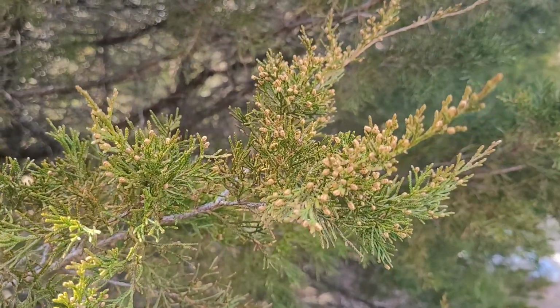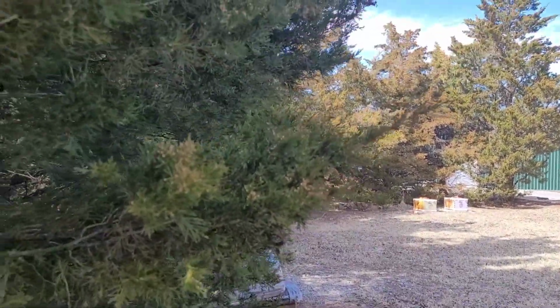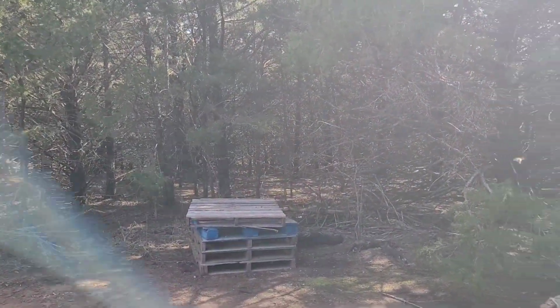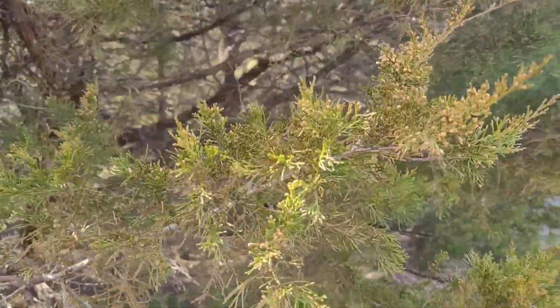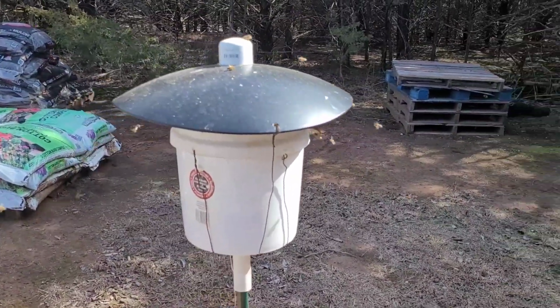So they are out flying today. There's a couple of hives right over there. As you can see, they are surrounded by cedars all over this yard. This yard has a ton of cedars. But where are the bees at? They're right here behind me in the pollen feeder.